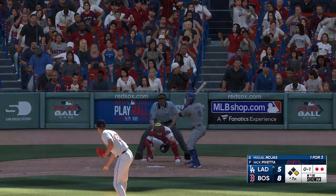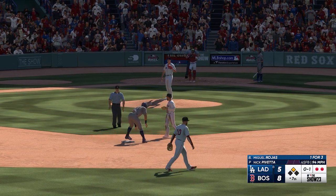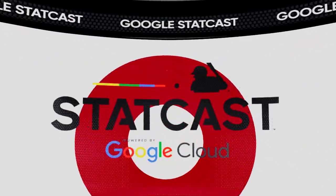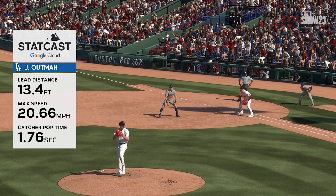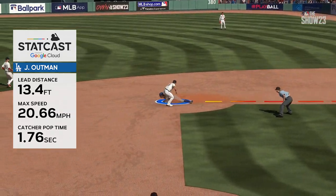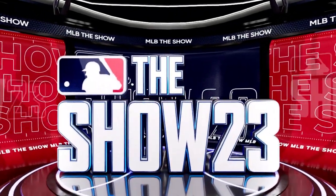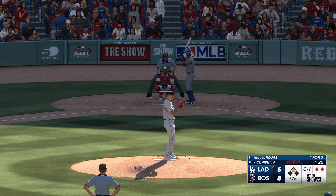Runner on the go. Here's the pitch. Strike in there. Throw, safe. Chris, his wheels were the difference maker on that play. Just got in there. Yeah, with StatCast's help, we see his top speed on this stolen base, and that's a big number. I mean, man, he really made his athleticism work for him on that one.